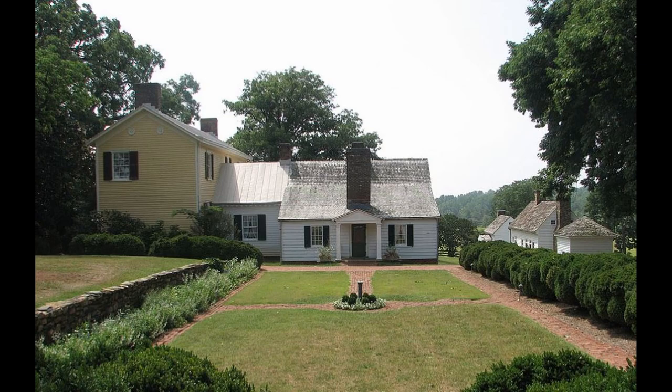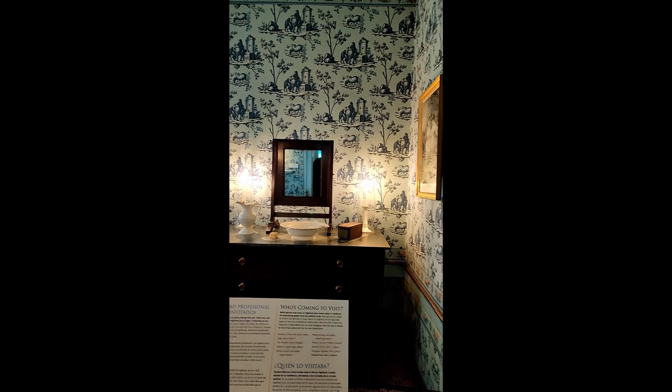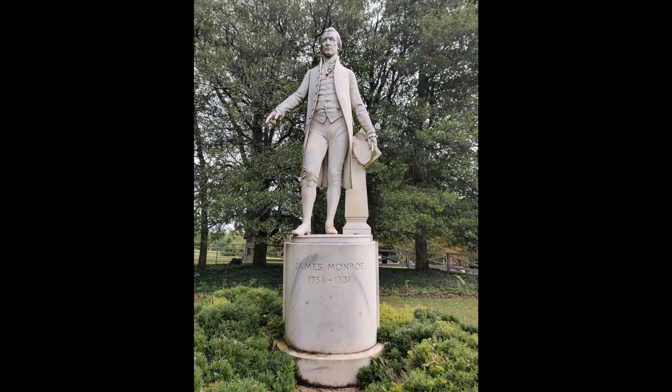The interior is all self-guided tour. The oversized carving of James Monroe at his home in Highland was sculpted out of Carrara marble in the 1890s. It was originally commissioned by the Venezuelan government as a tribute to the Monroe Doctrine, but it didn't make it out of Venezuela for quite a few years, and it was 1932 before it was placed in Highland.